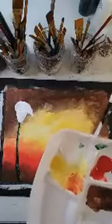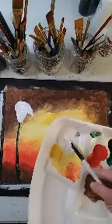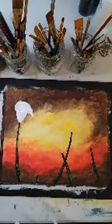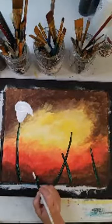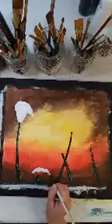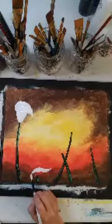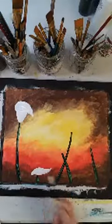Boy, this is dangerous. I'm doing this right over my painting, trying to just kind of scrape off that paint on the side. But look, hey, we didn't drop any, so we're doing good. All right, so now I'm just going to make another shape on the bottom here. I'm going to go, let's see, kind of like that. I think that looks kind of cool. And just kind of like this.